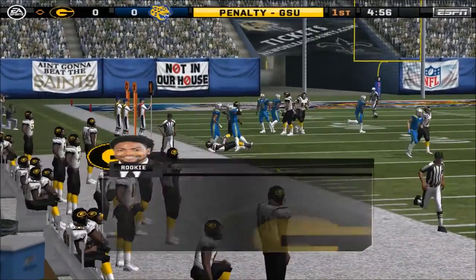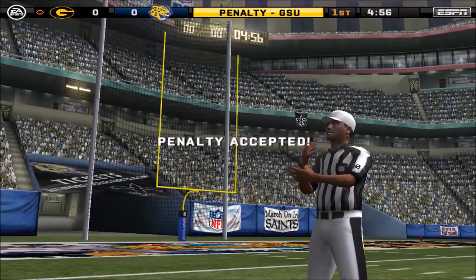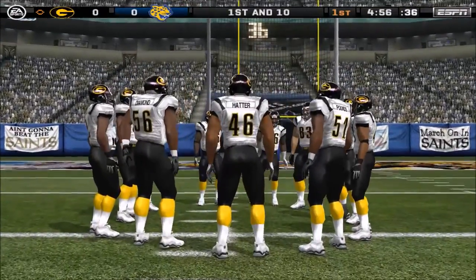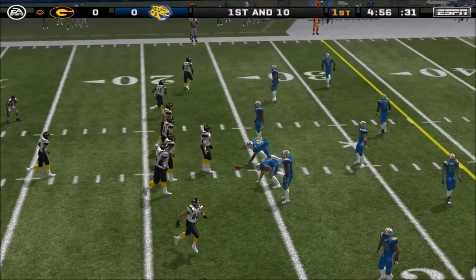Hold on, we've got a penalty on the play. Let's check it out. Holding on the receiving team, number two. A team has to show discipline and execute properly out there. If they don't, they'll find it's much harder to overcome the other team and get a win. Ball on their own 24.